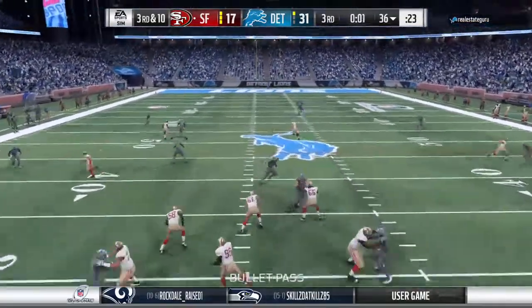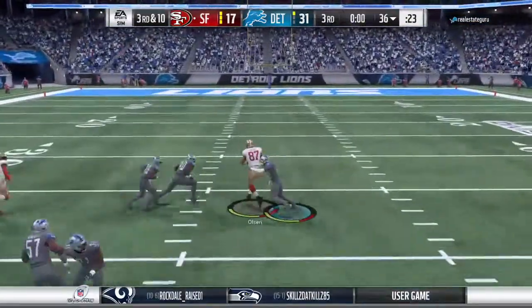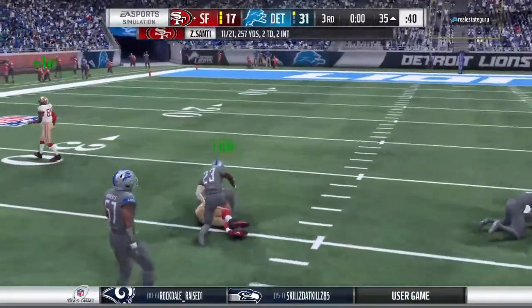Yeah, they said forget the underneath route. They went for the guy on the fly, but as you said, incomplete. And he will be taken down, but a big pickup there on what's going to be the final play of the third quarter.